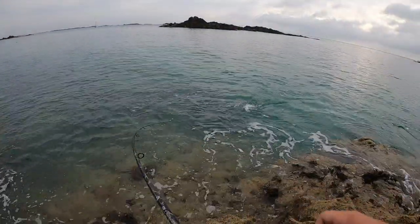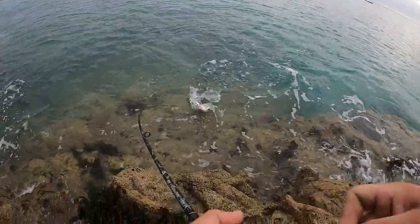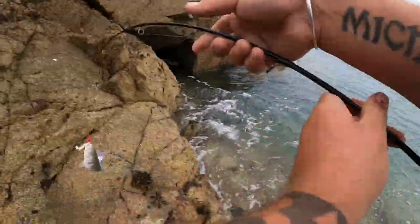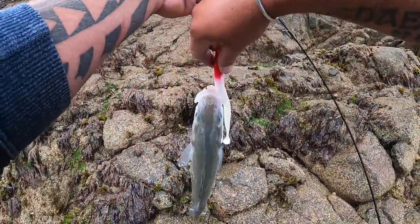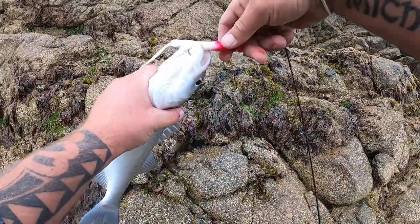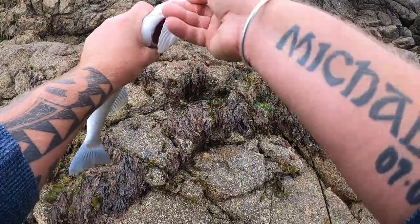Guys, another fish on. Third bass this morning. Look at that. Lovely hookups on all these bass. These bass are going back.